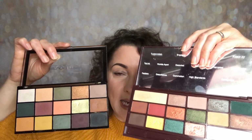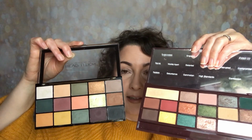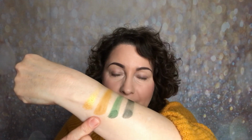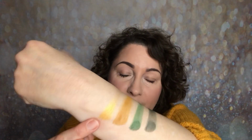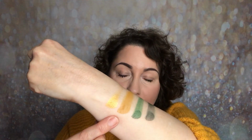Now when you look at it, you can see a yellow shade. In fact, the two yellow shades are exactly the same place in each palette, and I've swatched those for you. That one is from the mint chocolate. So you can see that that one is definitely a brighter yellow, and it's also shimmery. Then you have a mustard yellow there from the Iconic Division, which matches perfectly with my jumper. So although initially you think, wow, there's a yellow in each, they look very similar, they're not at all. They're definitely different formulas, this is shimmer, this is matte, and they are definitely different yellows.